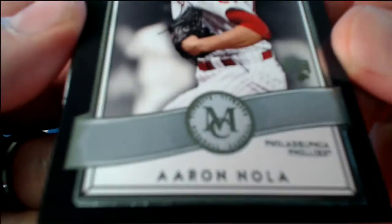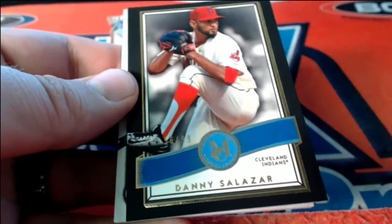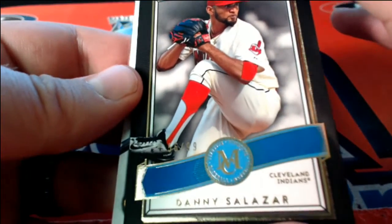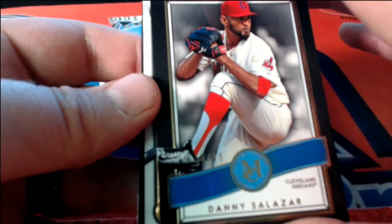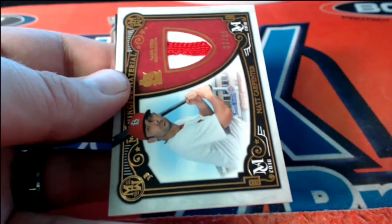Next one here is Aaron Nola, Mookie Betts. There's a Salazar, 56 of 99 right there. Cleveland Indians, Cynthia O, that's coming out to you.